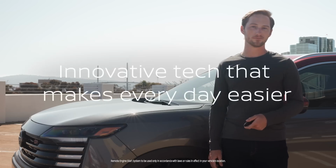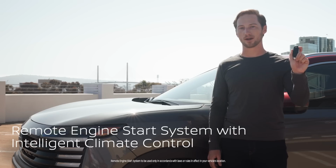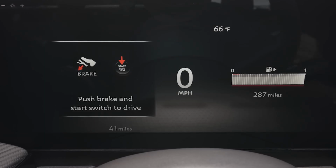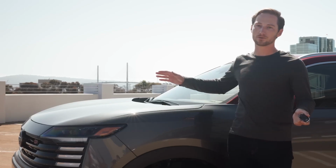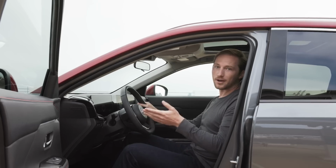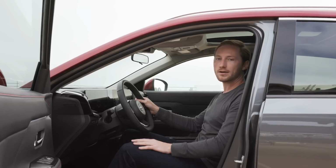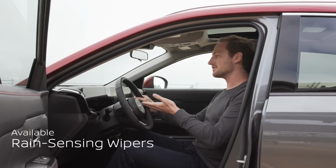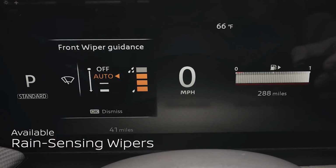Live in a cold climate, your best friend might just be the available remote engine start found right on the key fob. It'll start up the engine and warm up the interior, so you don't have to worry about those cold mornings. How about a little help on the rainy days? Two things that Kicks will do for you. First, it has automatic wipers. Secondly, it's a little hard sometimes to see what you're doing with the wipers. Luckily, it shows up right on screen.